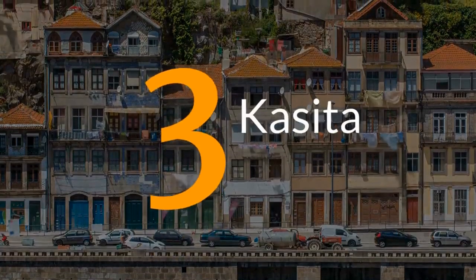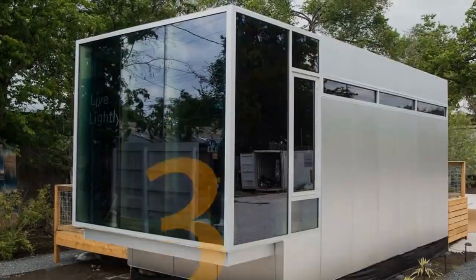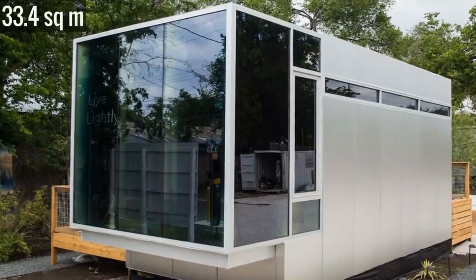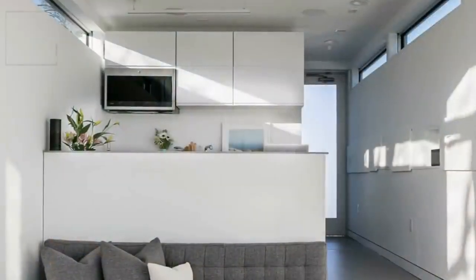Number 3. This unique and smartly designed micro home, the Kasita, is just 360 square feet and brimming with smart technology.